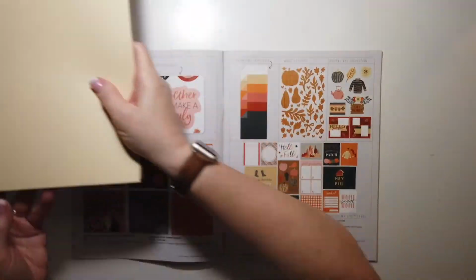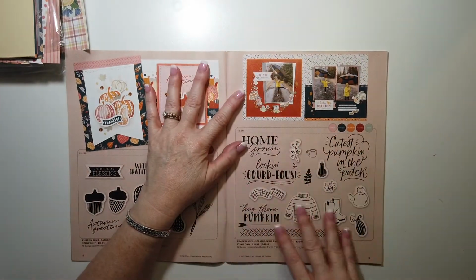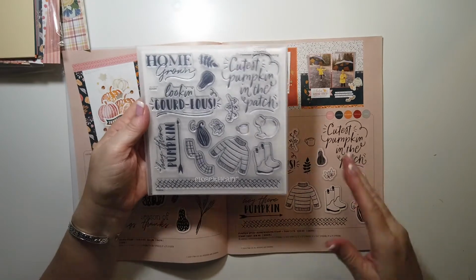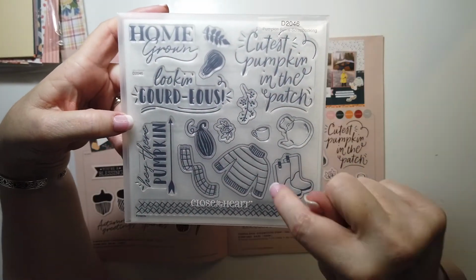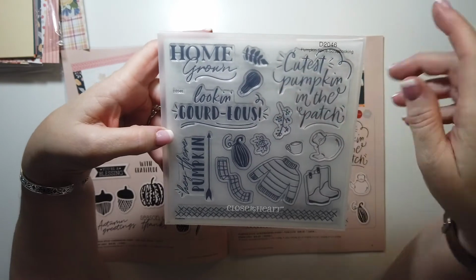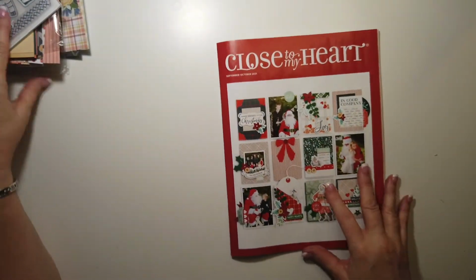And then I have one last thing to show you, and it is this stamp set right here. It also has a die. I don't have the die, but it is a beautiful stamp set. I really think this is cute. So everything that you see outlined, that's all going to have a die that is available, and you can buy it with or without the die. So that is everything that I have to show you today.